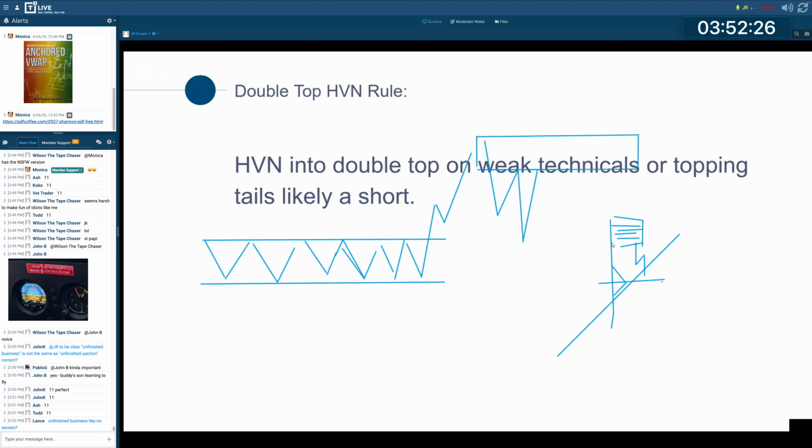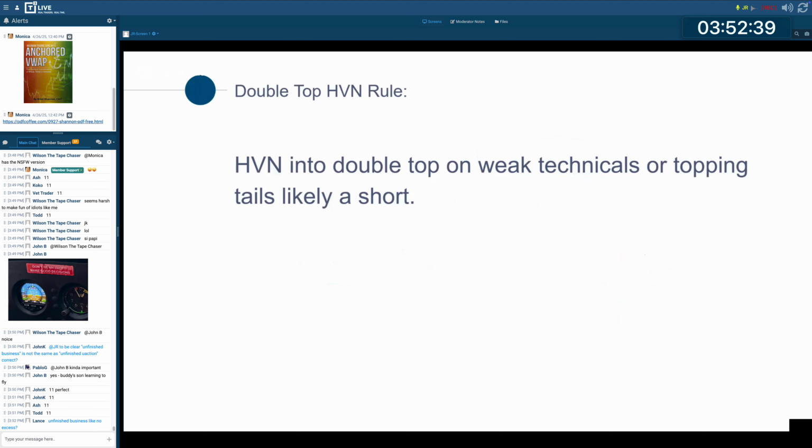The problem with auction market theory and market profile is a lot of people use really similar terms and mean different things, so it can get confusing. I apologize. We didn't even get into this one yet. The double top high volume node rule: the high volume node into double top, weak technicals or topping tails, likely a short.